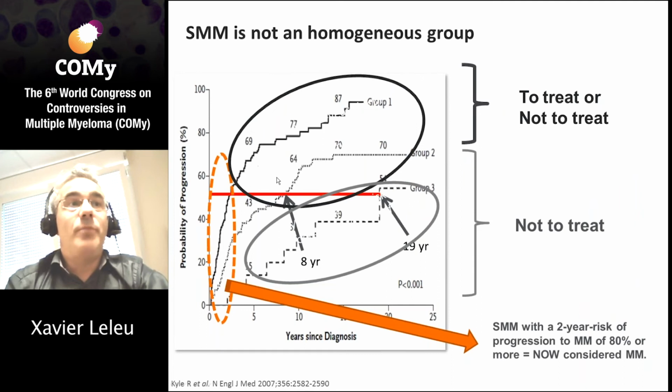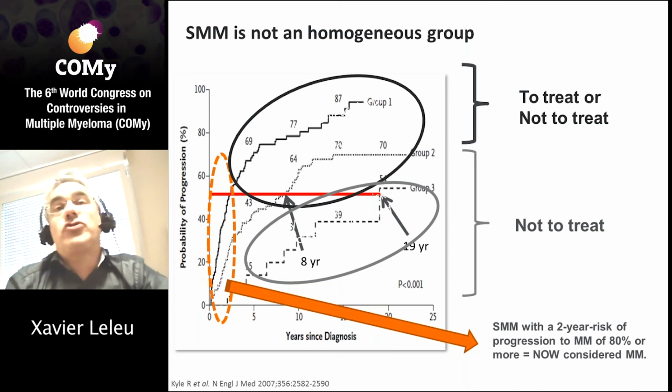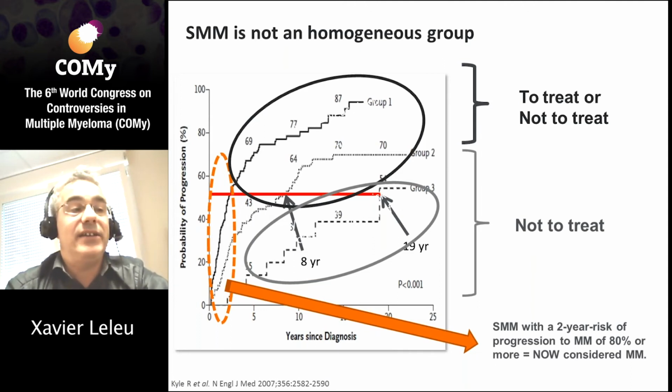So Professor Bob Kyle, a long time ago, showed very nicely that SMM is a heterogeneous group. All these patients here have SMM, smoldering myeloma, indolent myeloma. However, you can see we have this red dotted group here that is now considered active myeloma and requires treatment, more than 80% of them, because they develop myeloma within 2 years. But we still have a series of patients, some of them more like MGUS, and possibly some of them that do and will develop myeloma. And therefore, should we treat these patients, and do we have enough experience, enough markers, and justification to treat them?